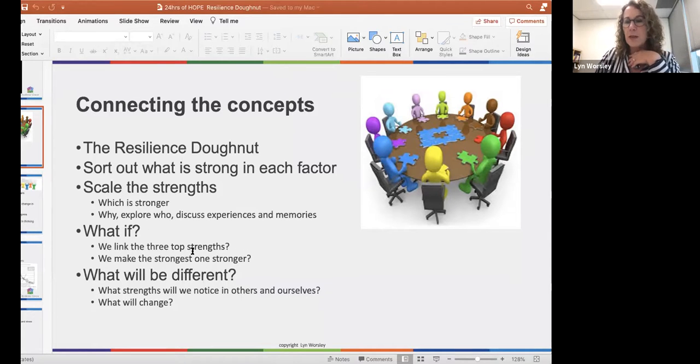What if we do something with one of them to make them even stronger? What will be different if we notice what strengths we'll notice in others and ourselves if we do something with each of those? What would change if we do something with each of the strong factors? Now, the principle behind the resilience donut is that you don't focus on the lower numbers. You only focus on the top three, and you do something with those top three in order to move forward.